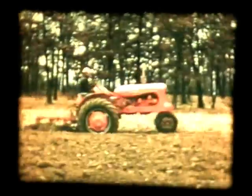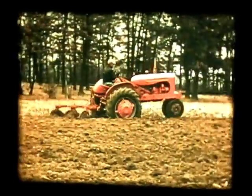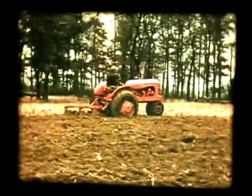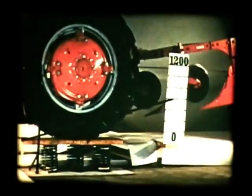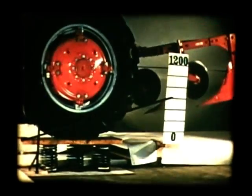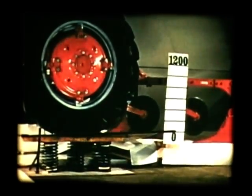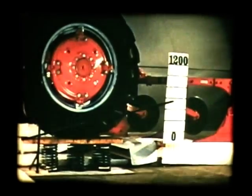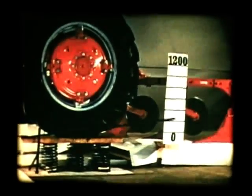The automatic traction booster is the big feature of the hydraulic system. It automatically transfers the weight of the mounted implement to the rear wheels as needed for traction without changing the depth of the implement. In this demonstration, note the position of the pointer when the plow is completely lifted. Now, when the weight of the plow is transferred without lifting the plow, the pointer comes to the same position. This indicates the additional weight being applied on the drive wheels without changing the depth of the plow.